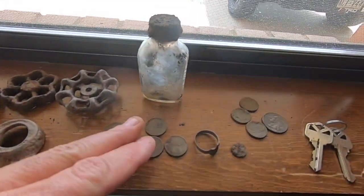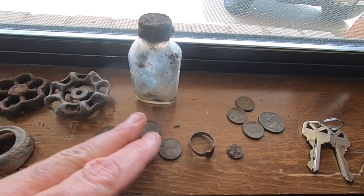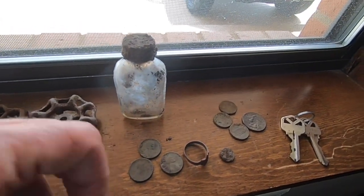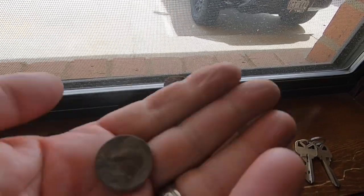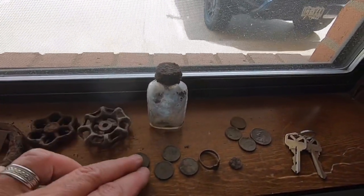3 wheat pennies. I will get the years on those. I haven't been able to clean them up really good. I'm trying to be careful. And then probably the find of the day is the buffalo nickel.